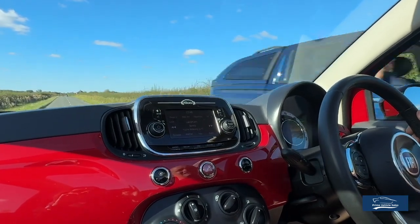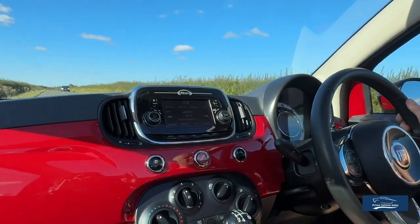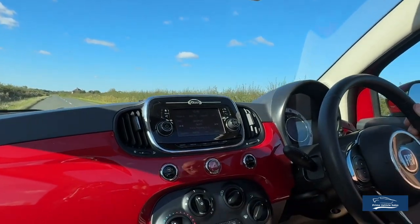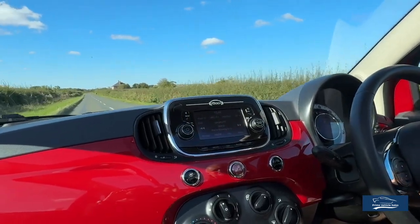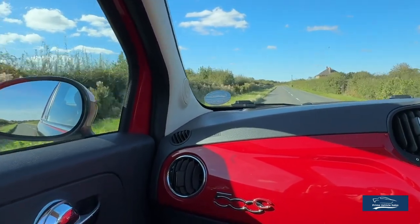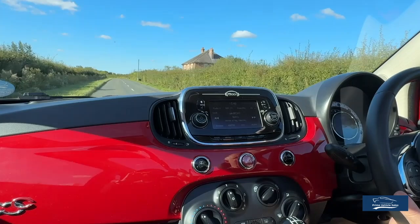500c convertible. We've got 45,700 miles on the clock, and we're just giving it a road test on this lovely sunny day with the roof down. Drives very nicely, gearbox is all nice and slick and tight, goes up and down very well. No warning lights up on the dash. Lovely little car to drive, really nice and tight.